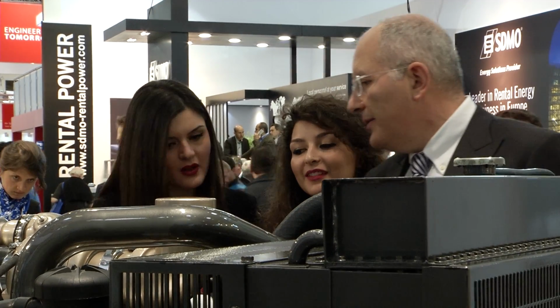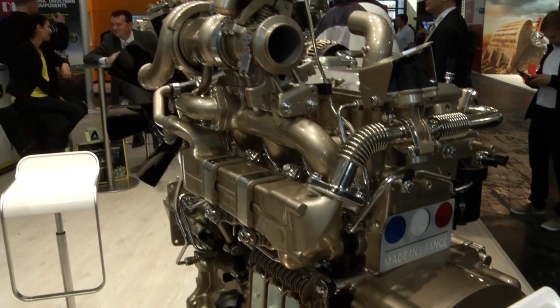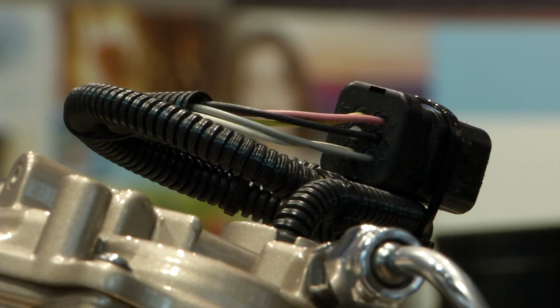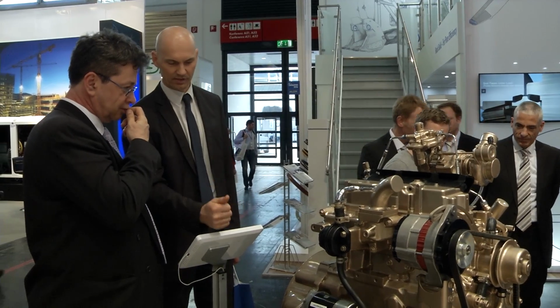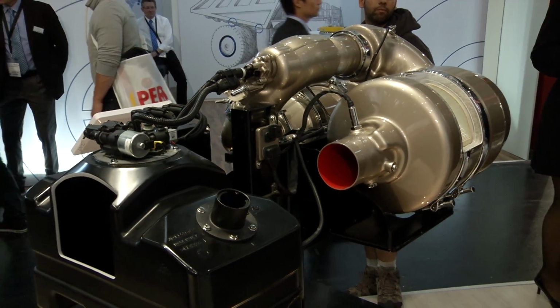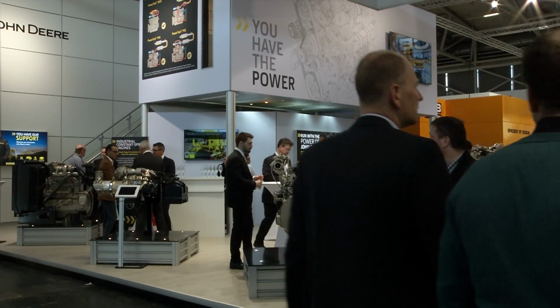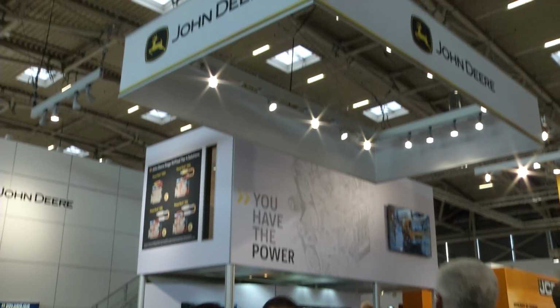The other thing we're showing, which is new, is our integrated solution. So John Deere as a company has actually been electrifying equipment for 9 years now. As the market moves forward, our OEMs would appreciate the knowledge and the applications experience that we can bring to them as they want to move forward with electrifying their solutions too. Now you're up to date with John Deere Power Systems.